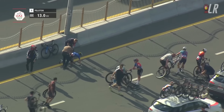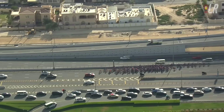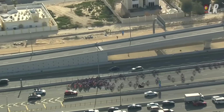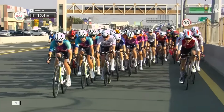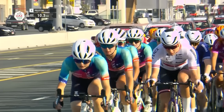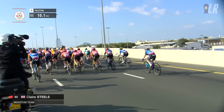There's a crash, 13Ks to go. Claire Steels goes down from Movistar. Now, you might not know her, but she was on the Israel team, I think, last year or the year before. Really, really good GC rider. I want to see how she goes on her feet. So hopefully she's not too banged up. Movistar gave her, I think, a 3-year contract at 37, because they think, and I think, she's got a lot more to offer in terms of GC. So she gets back to the bunch with 10Ks to go.